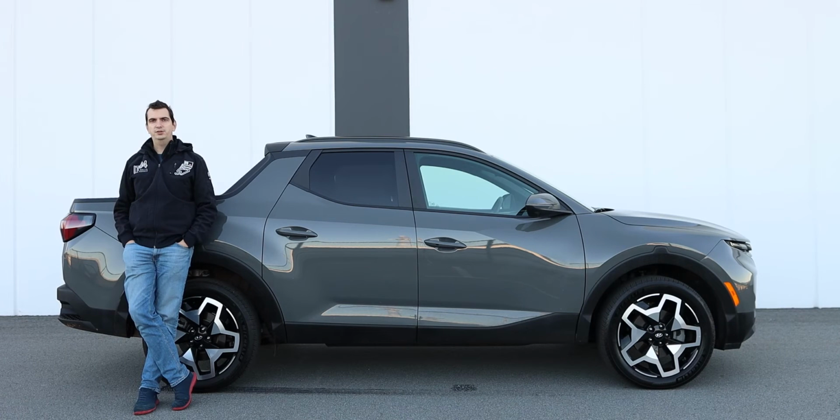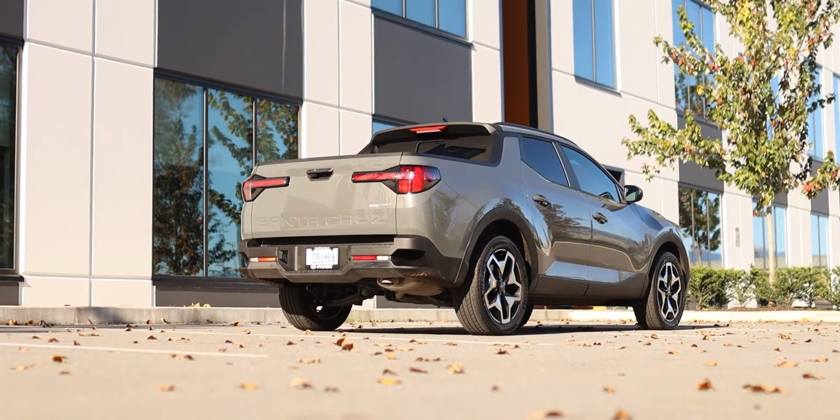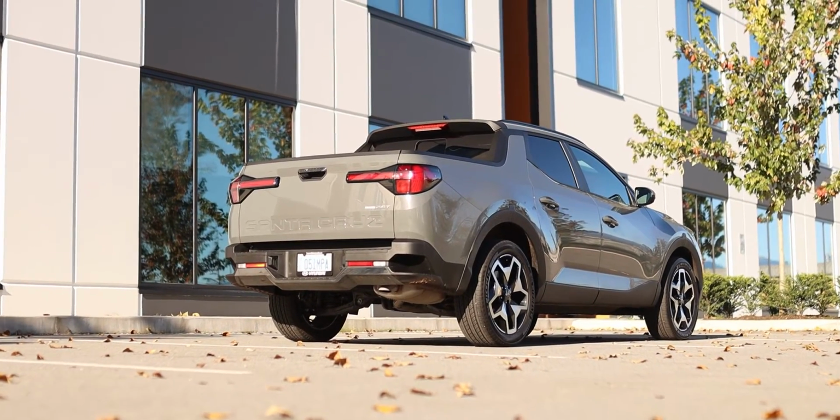So back to the original question. What is the Hyundai Santa Cruz? Is it a pickup truck or an SUV with a truck bed? To me, it feels more like the latter. It drives and rides like an SUV, and it's not as big as a pickup truck, which makes it less intimidating for those that have never driven a pickup truck in their life. And I think that's the biggest appeal to this Hyundai Santa Cruz.